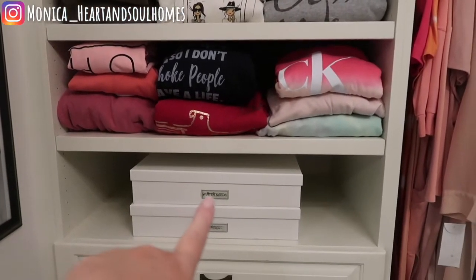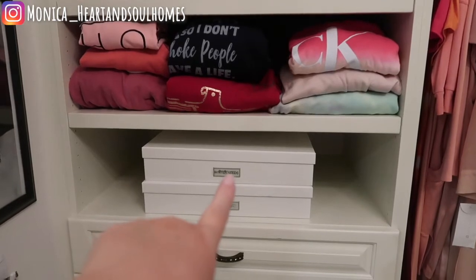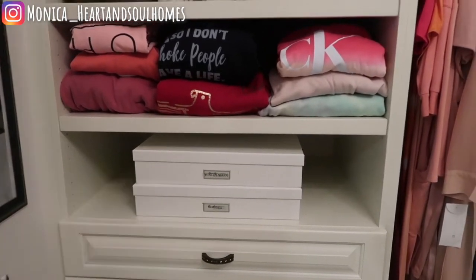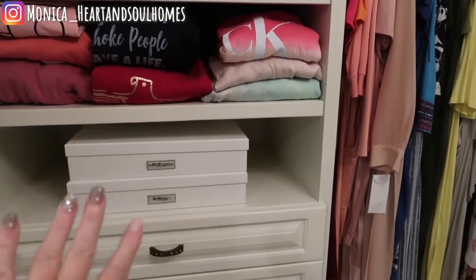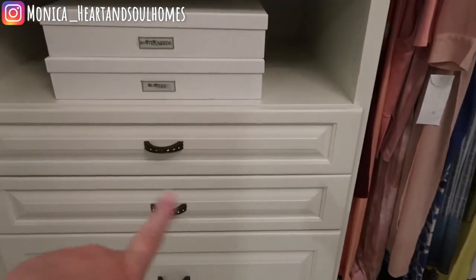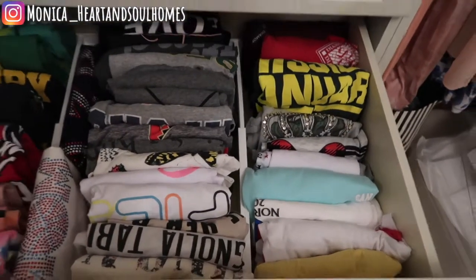And then instead of having open containers to hold miscellaneous stuff, I got these great boxes at the Container Store. So it's all closed up, it's labeled, I know what's in it, but it's pretty and left alone. The first two drawers I rearranged, but they're intimates. So this is my t-shirt drawer.